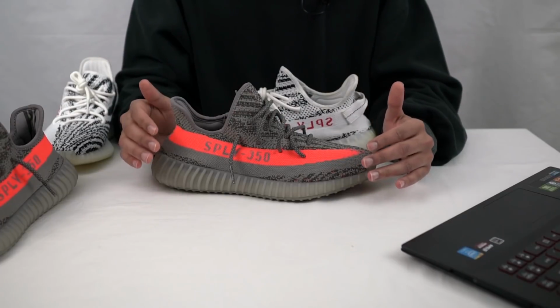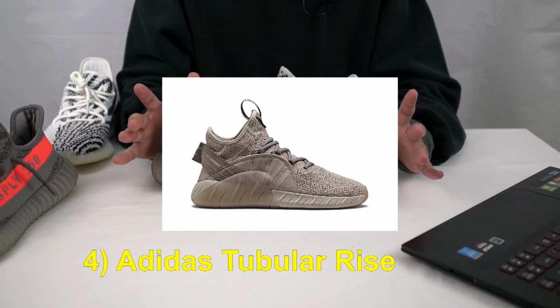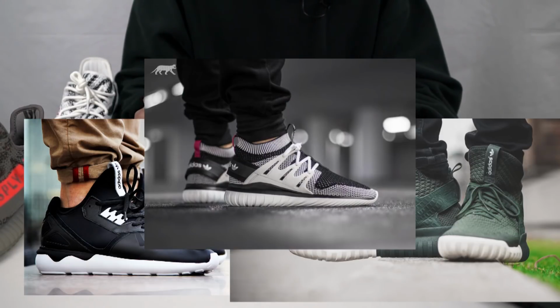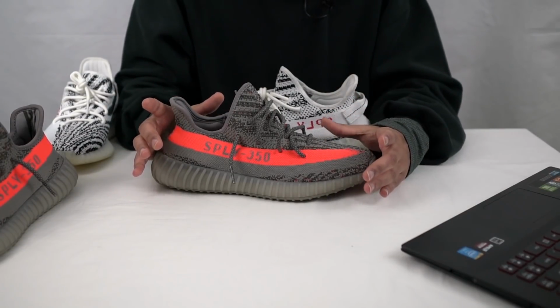Fourth on this list is probably my personal favorite from the list. It is the Tubular Rise. Now, I have to give it to Adidas. They've really been trying to nail the pseudo Yeezy look with the tubular line since its inception. At least I think they have, with shoes like the Tubular Runner, Tubular X, Tubular Nova, and other older tubular models, and all those were fine, but they really seemed to miss the mark one way or another when it came to accomplishing that task.